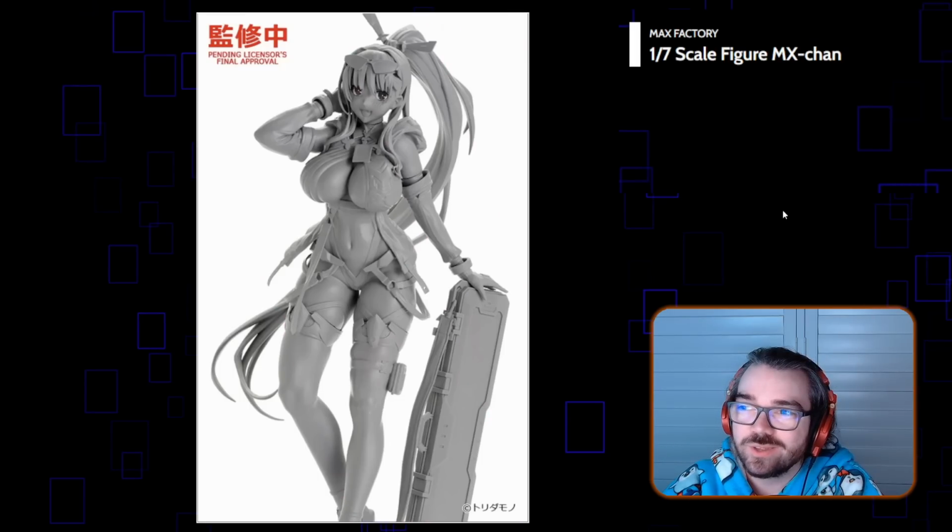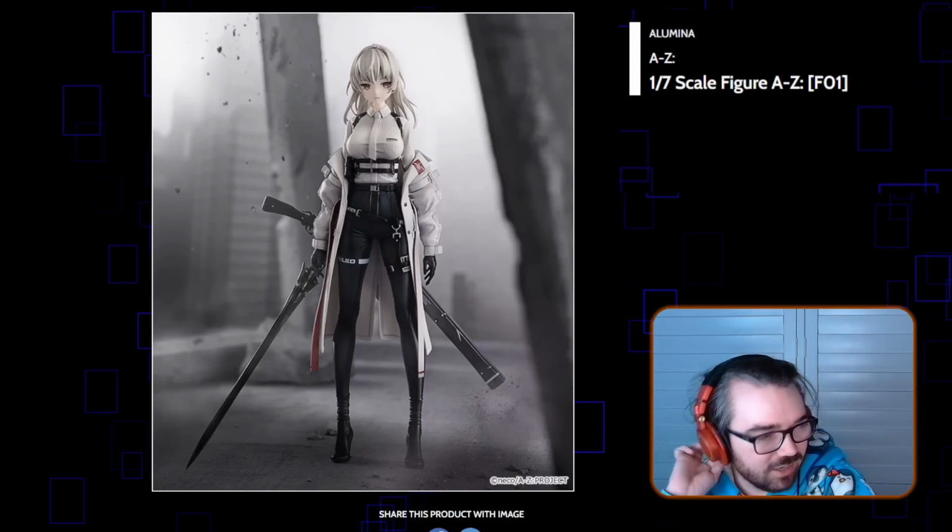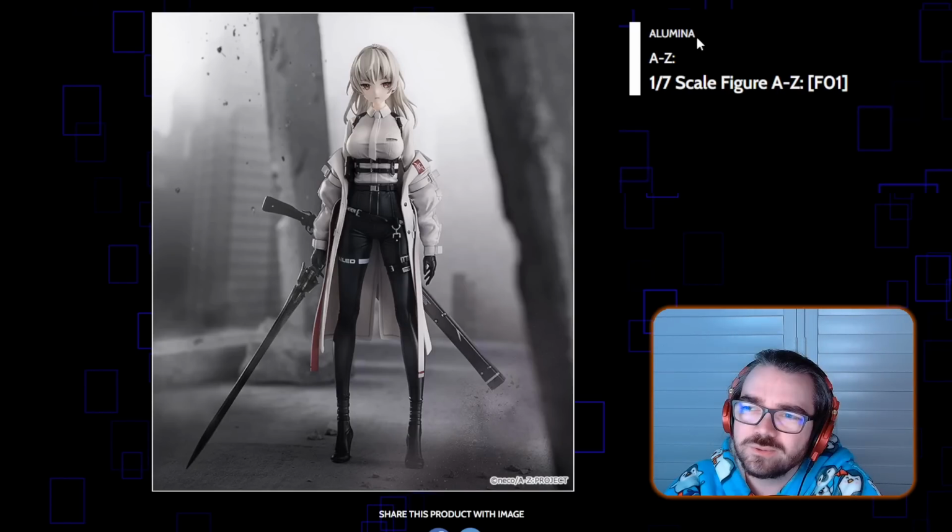A 1/7 scale of MX-chan by Max Factory, whatever or whoever that is. Figma of HK416 from Girls Frontline. Ooh, another one in the AZ line. But this one's manufactured by Illumina, who I've never heard of.